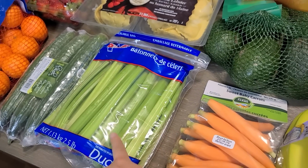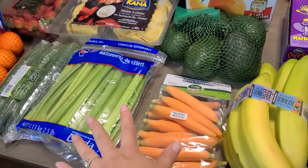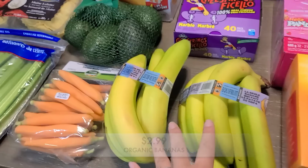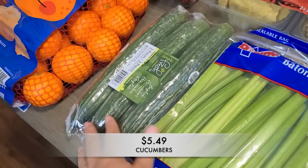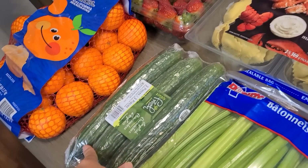I'm gonna prep them and share some of that prep with you in this video, along with making my lentil soup. I also grabbed 2 bunches of organic bananas. You know, this is a weekly staple. And lately, I've been getting a lot of cucumbers. The girls go through it a lot, so I grabbed some more cucumbers.